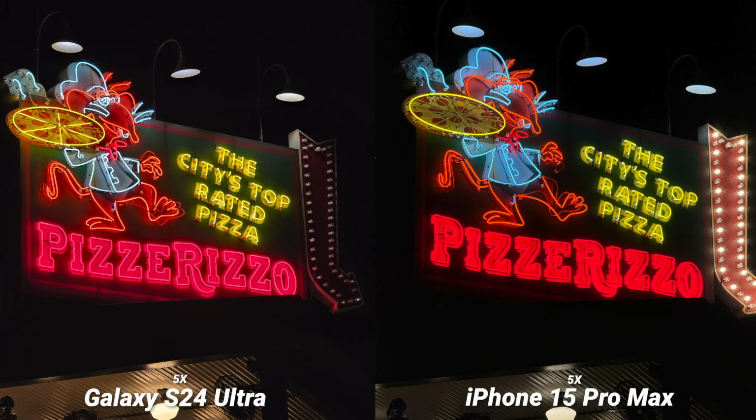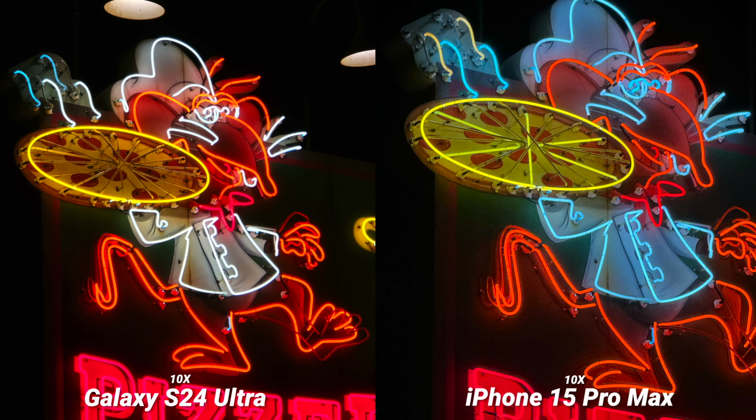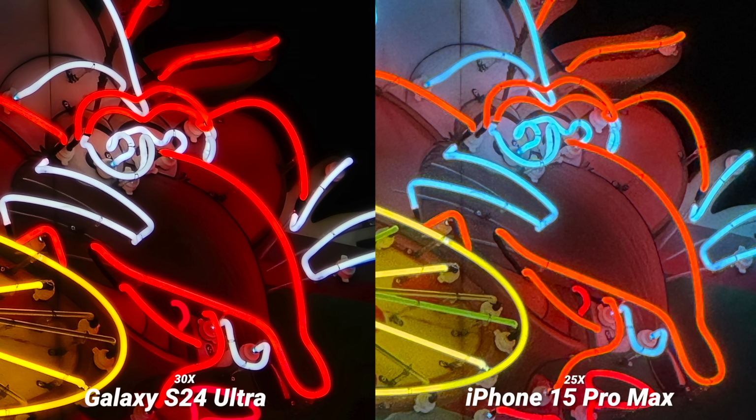There is the 5x, and you can see that bigger sensor lets in a little more light, producing the better image here. Look at that red on the 10x here on the Samsung. It's very close to the iPhone, which is great to see. The 30x and 25x is where you start to see the difference. The noise and the clarity on the iPhone starts to fall apart, where the S24 Ultra stays strong.